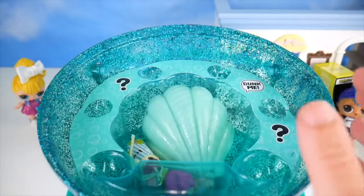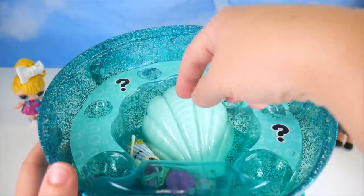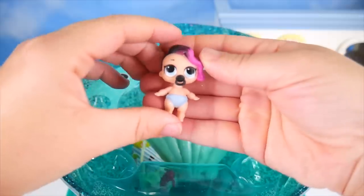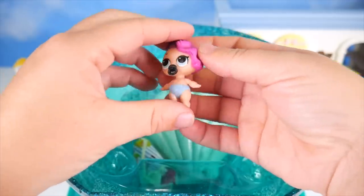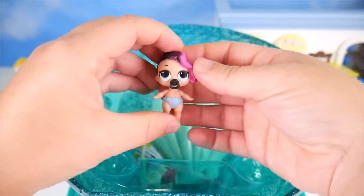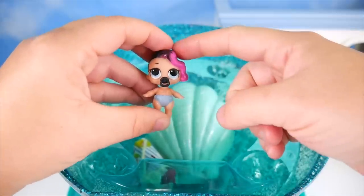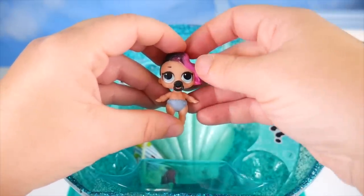Da-da-da-da! What do we have in here? So I see a giant shell, but there's already some other stuff around here. What do we have? Oh, I just knew we'd find a little sister in here somewhere. We've got Little Rocker. Hey, Little Rocker, you looking for the arcade too? Yeah. Did you guess that we would find Little Rocker in here? If so, say I got it in the comments.